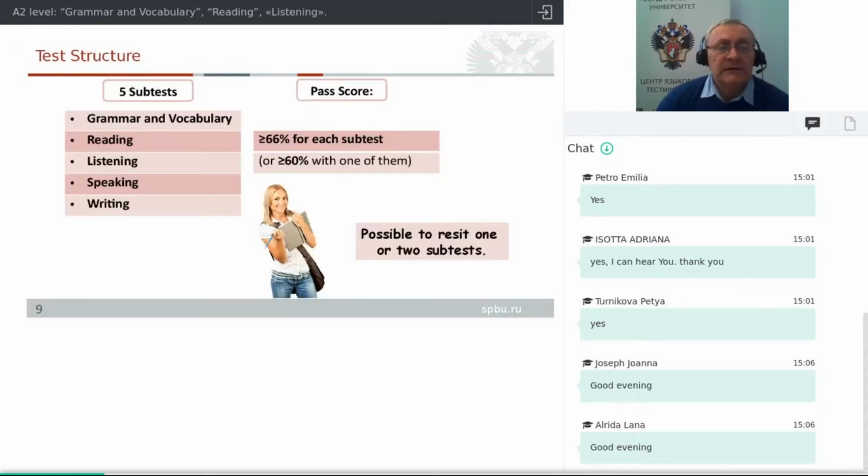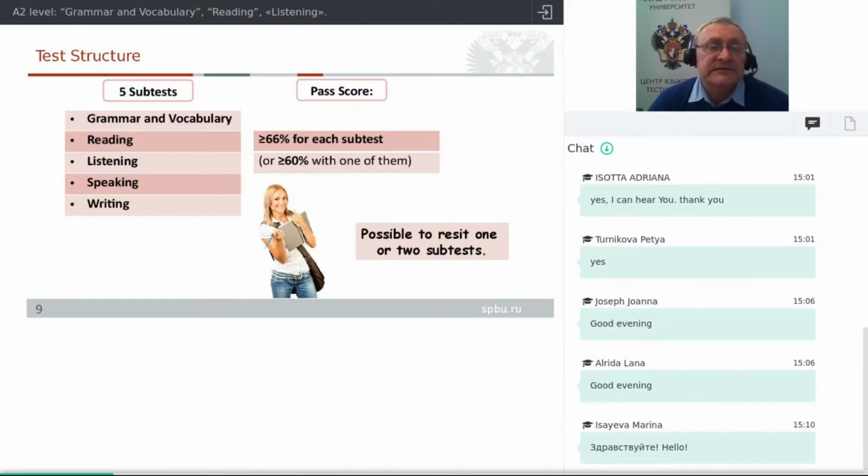Now, let's take a look at the test structure. It contains 5 subtests: grammar and vocabulary, reading, listening, speaking, and writing. In today's webinar, we'll be focusing only on 3 test papers, like grammar and vocabulary, reading, and listening. And you see the pass score for each test is 66% or more.